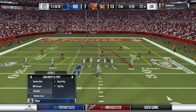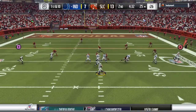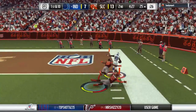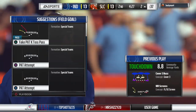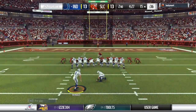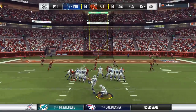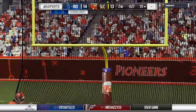They picked up the blitz, were able to complete the pass. That had the total feel of a quarterback in control. Red blitz, got him into the right protection scheme. And he'll get into the end zone. Touchdown, Indianapolis. Their dangerous wide receiver. A 24-yard touchdown. And the Colts have tied things up. They can take the lead with the extra point.